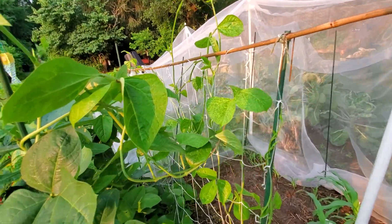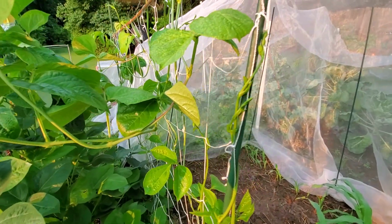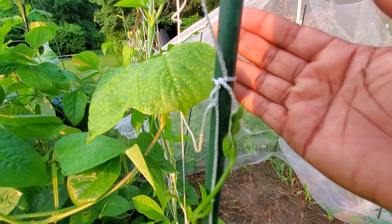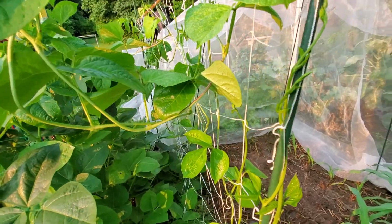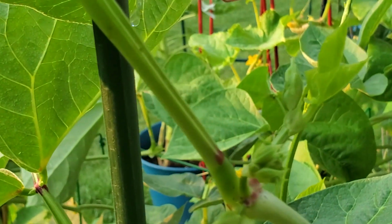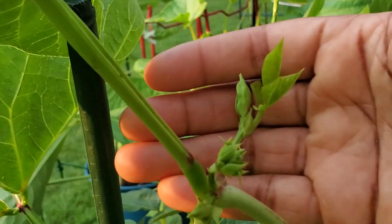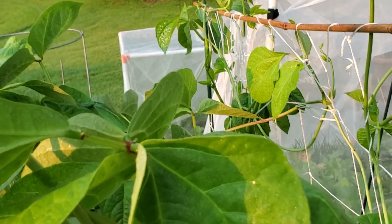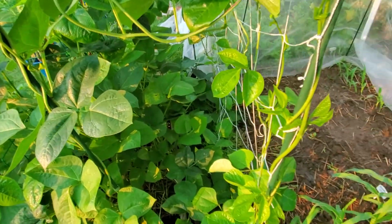But I told y'all about the makeshift trellis, and you can see the leaves and all the vines that go into it, and how detailed they get. But I'm hoping these are flower pods, because as I always tell y'all, when you start getting flowers, then you start getting your fruit, which is your vegetables. So hopefully they'll be coming in soon.